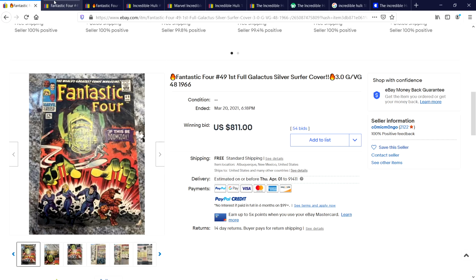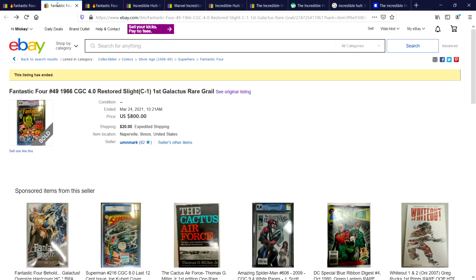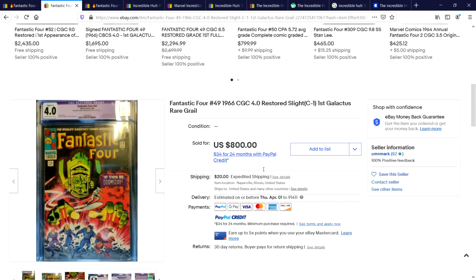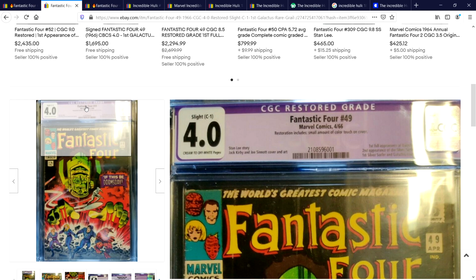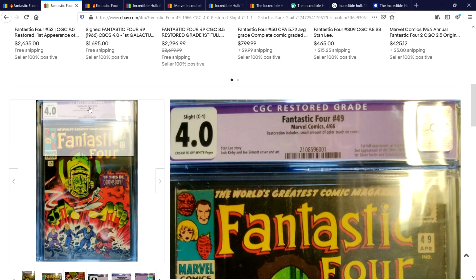Now, as this book was sold and I was following this auction, I also came across this other book that was listed. It was a CGC 4.0 restored, and it was listed at $800, right? So already listed lower than what we saw in that book. And if we zoom in here, we can see that, qualified up here, restored grade up here. Restoration includes small amount of color touch on the cover.